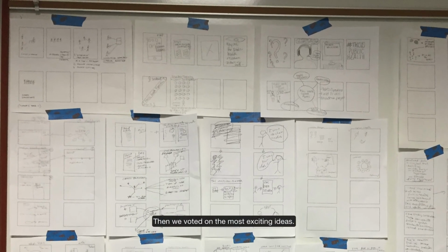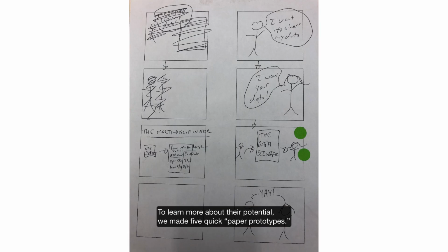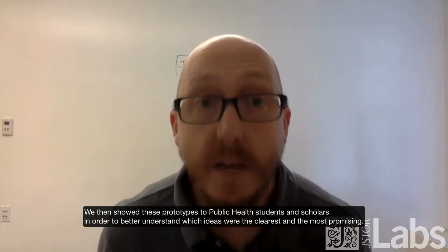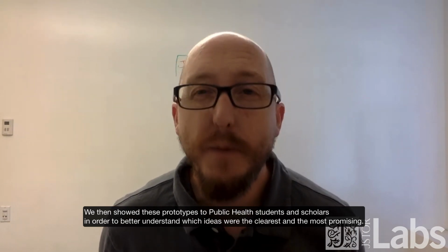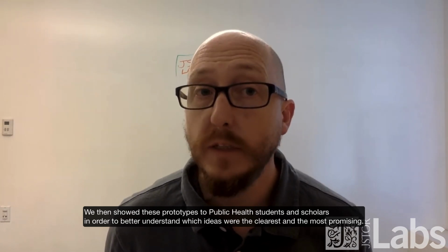Then we voted on the most exciting ideas, and what emerged were 5 concepts. To learn more about their potential, we made 5 quick paper prototypes. We then showed these prototypes to public health students and scholars in order to better understand which ideas were the clearest and the most promising.